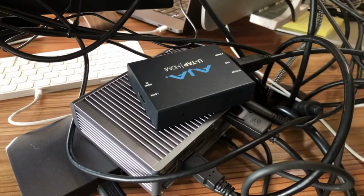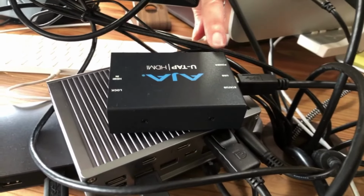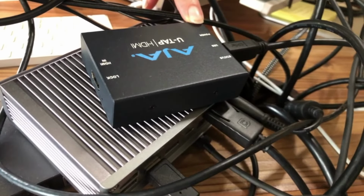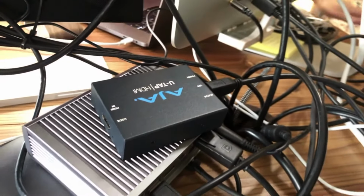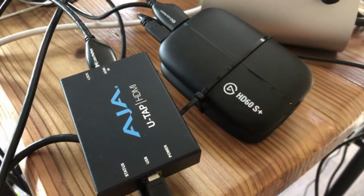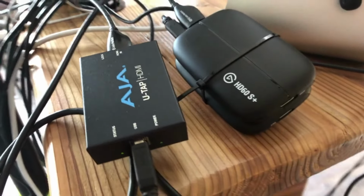Okay, so move down here to this mess that is still in progress. I do have a couple of AJA U-TAPs. They're hit or miss these days in terms of being solid. So my preference is the Elgato ones over here on the corner, the HD60 S+ from Elgato. I have two of those connected, and then I also have the Cam Link 4K.